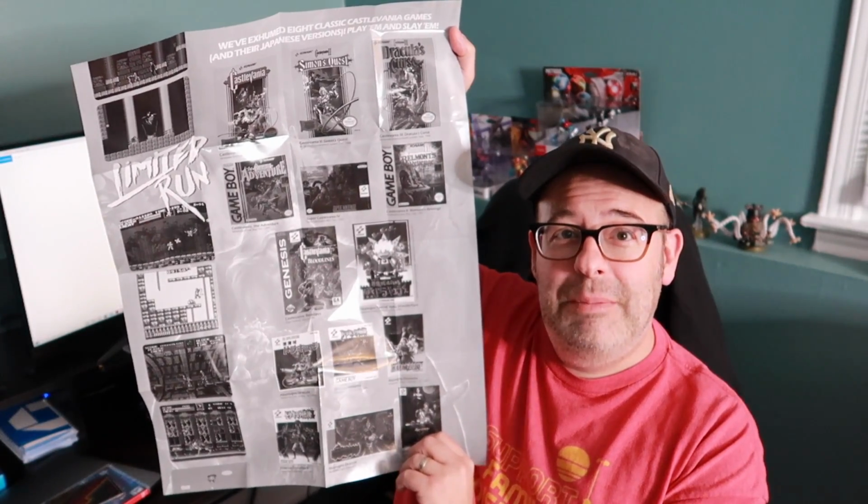Along with the game, I got this little trading card for Castlevania from Limited Run Games. And they also sent this Limited Run Club Fun Special Edition News for the Castlevania issue. I like how it's modeled after the old Konami booklets. And what it does is it's a big fold out that shows all the Castlevania games and gives you some information on all of them in this poster, which I thought was a very cool free add-on for it.